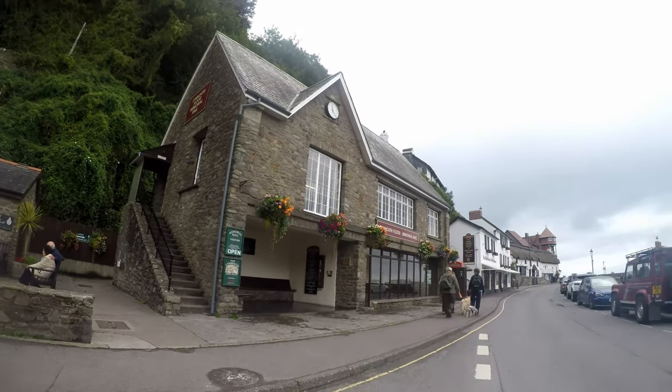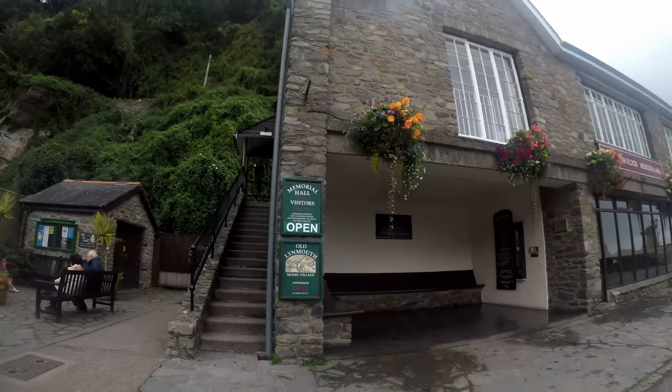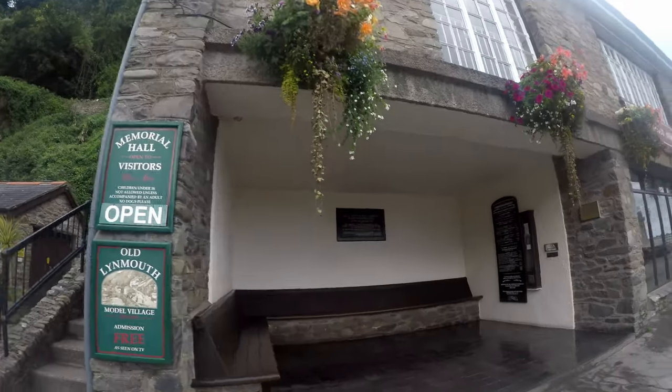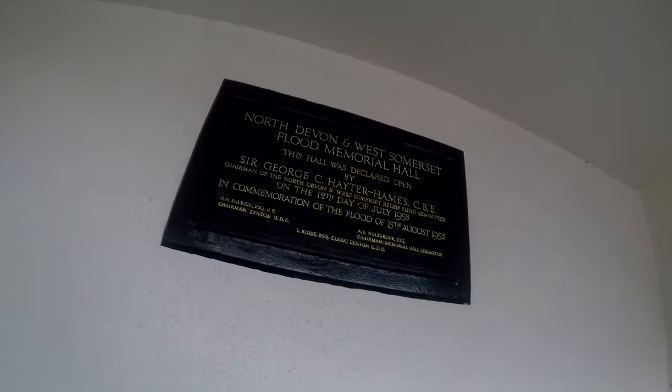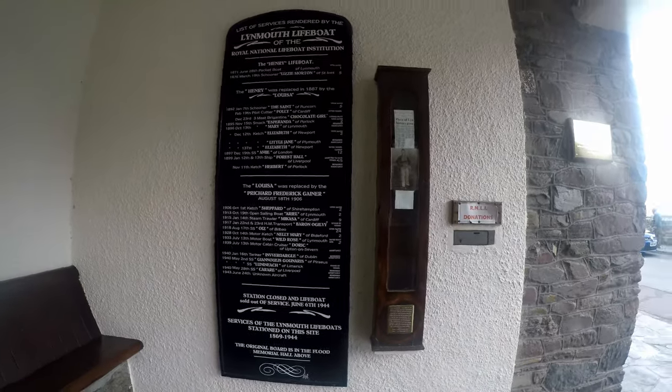So folks, this is the flood memorial hall. Going there free, by the way. So the thing there about it, we're probably not going to go in there, to be honest. It's quite busy. Some information here if you want to freeze it.